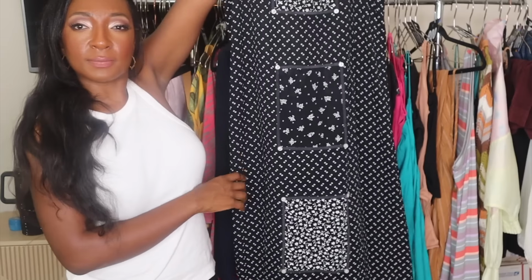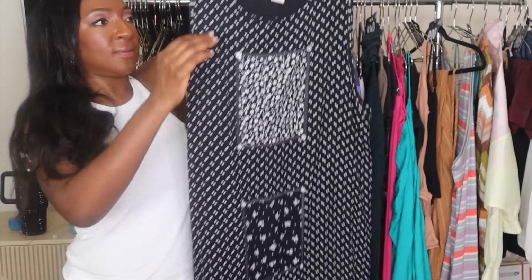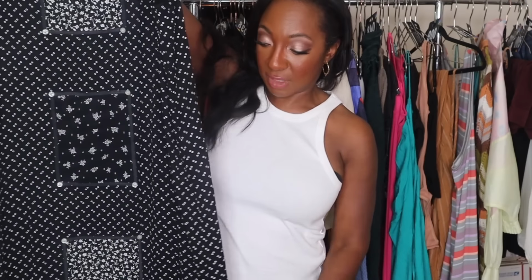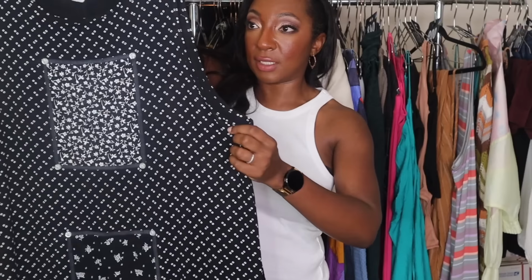This one was laying on top. I gave it a good wash. I gave it a good steam. I was not messing around with this. I know I just posted a video saying I don't steam everything, but that bin, I was just like, I've got to make sure I treat everything. I just love the print on this.